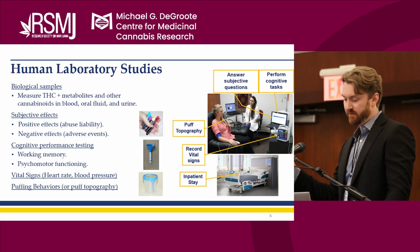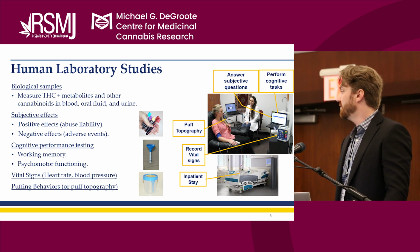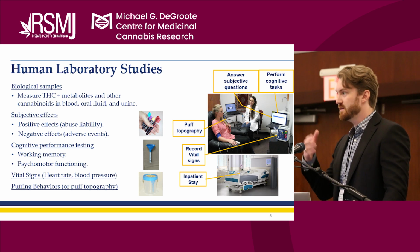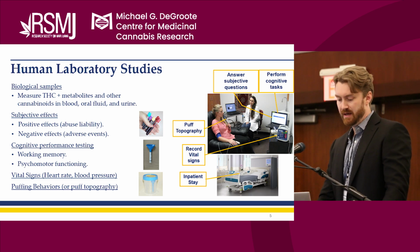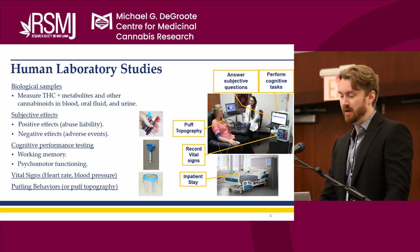As you can see, we have a full nursing staff, and we measure many vital signs, including heart rate, blood pressure, and others. And then for many of the studies where we do smoking behavior, we are also looking at puffing or puff topography. So the number of drags, how deep the drag is, how long it is, how much smoke you're getting into your lungs. So a lot of the studies will also look at puff topography. This is just a general overview of the core measures of what we're looking at when we administer cannabis, cannabinoids, edibles, things like that.